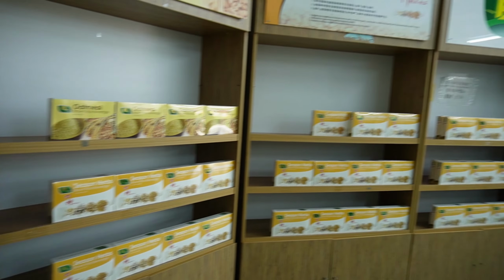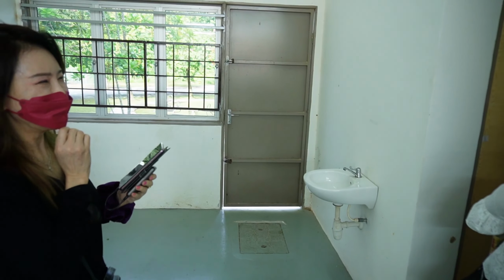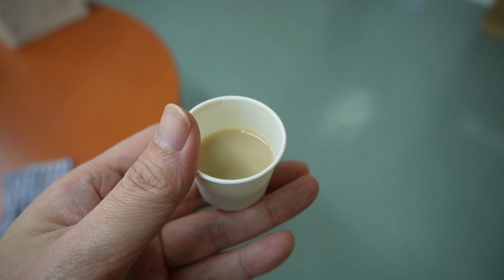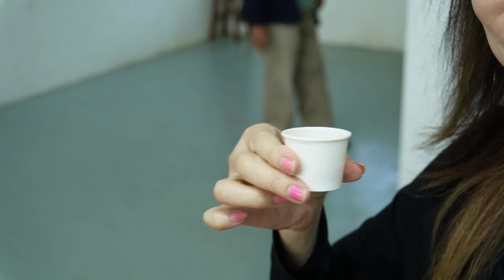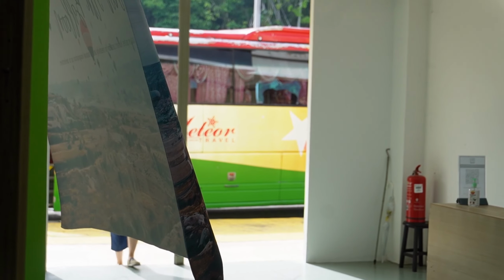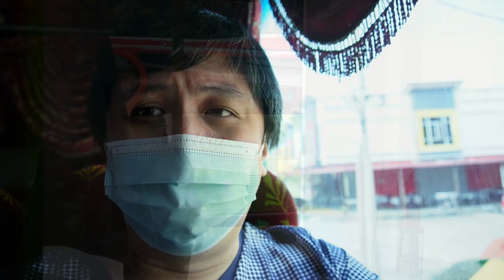It is about 1 hour later. We are in a place called Berang. Kind of a pit stop where we're looking at some sort of brown rice beverage thing. Oh, it's sweet. Back in the bus. Barely got any sleep at all, to be honest.